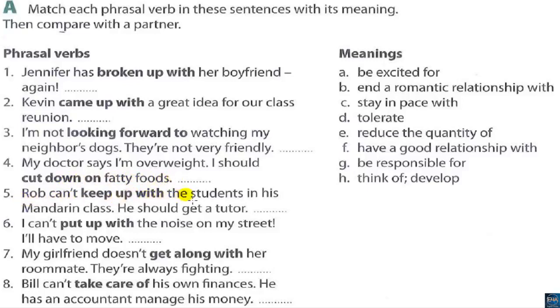5. Rob can't keep up with the students in his Mandarin class. He should get a tutor, a private teacher. Keep up with. This is, of course, number C. Stay in pace with, stay in progress with them. Rob can't stay in pace with the students in his class. So number 5, C.